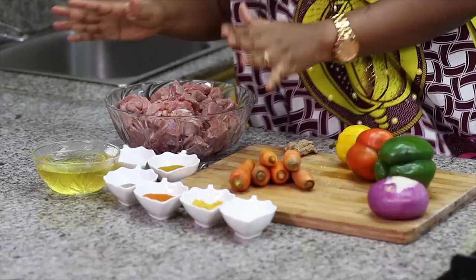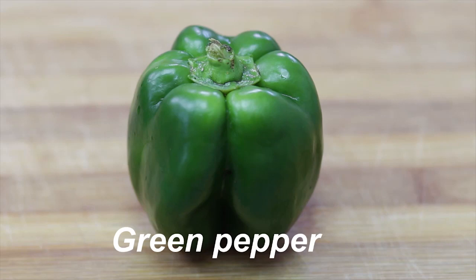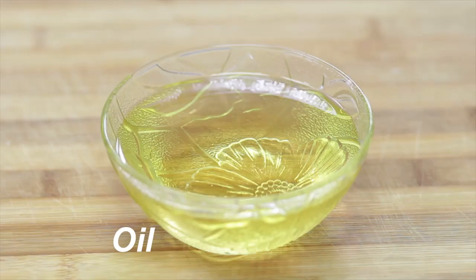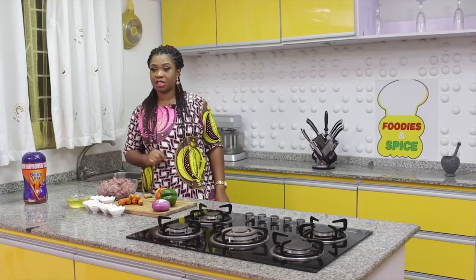What I'm using for the grilling: meat, onions, of course green pepper, red pepper, yellow pepper, ginger, arrowroot as well, seasoning, chili pepper, black pepper, curry and thyme, and I'll be mixing everything together with oil. It's a very simple marinade for this grilled stick meat, or maybe we call it kebab. Yes, that's the right word. Meat kebab. I could add some barbecue sauce on it later, but this meat kebab is going to pair with iced Bournvita. So time for us to start cooking.